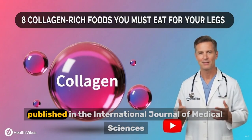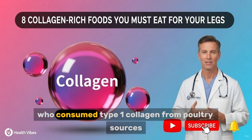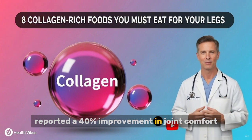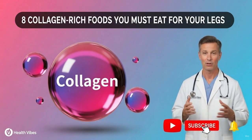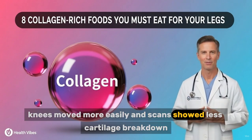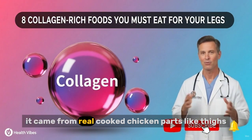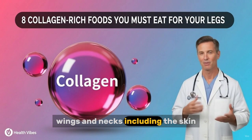A clinical trial published in the International Journal of Medical Sciences found that adults over 55 who consumed type 1 collagen from poultry sources reported a 40% improvement in joint comfort and a 33% reduction in stiffness within 12 weeks. Their ankle swelling reduced, knees moved more easily, and scans showed less cartilage breakdown. And this wasn't from supplements, it came from real, cooked chicken parts like thighs, wings, and necks, including the skin.